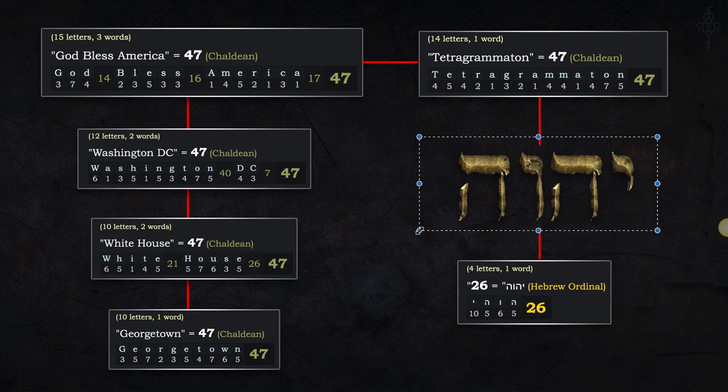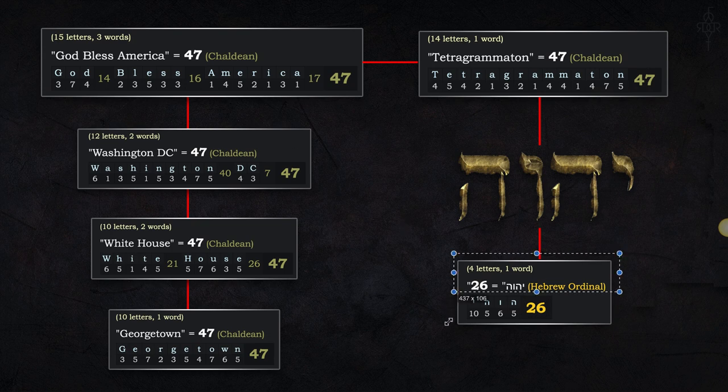I mean, again, these are just my opinions and truths. I'm not going to force anything on you. It's all up to the observer. But I think it's clear here what's going on. Notice the Yod Heh Vav Heh in its original spelling is 26. It's 10, 5, 6, 5. That's a prime number, by the way, if you go look that up.